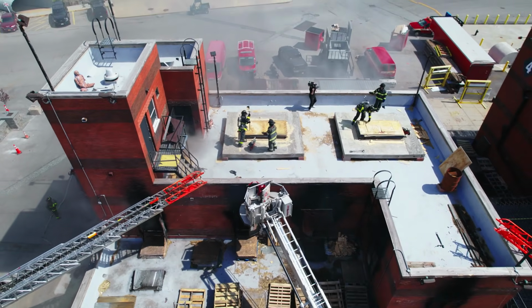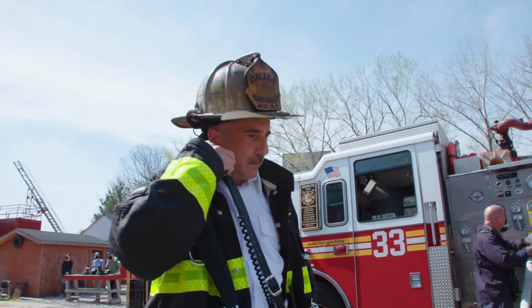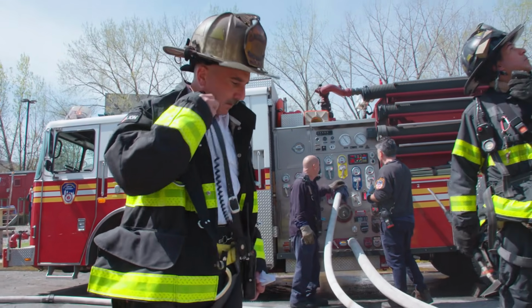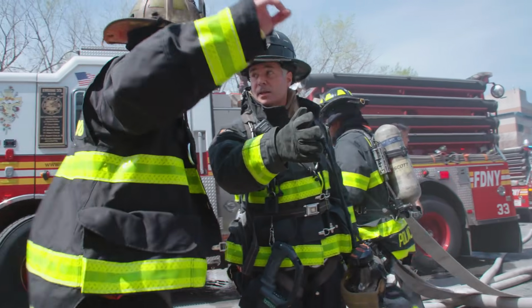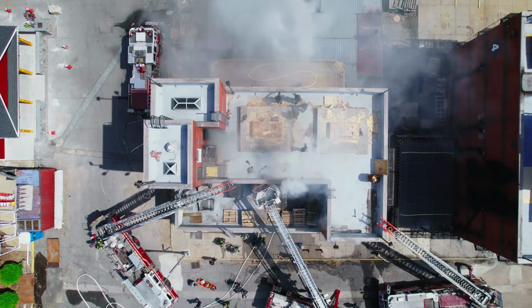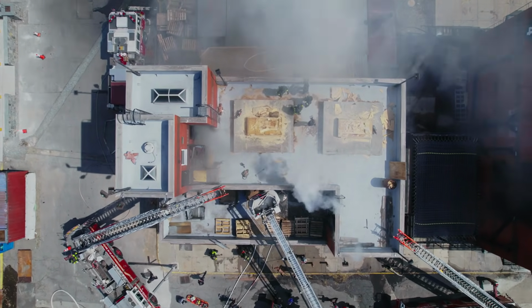All right, you got fire in the cockloft? 127 roof to command. There's heavy smoke pushing from the cockloft. When I hear that, I immediately go to a second alarm or a third alarm. I'll upgrade the alarm to another response because I'm gonna need more personnel on the scene because the fire's getting worse. Within a short amount of time, the line gets to the fire, they put it out, and then I'll hear a report from the roof telling me that there's no more fire in the cockloft.